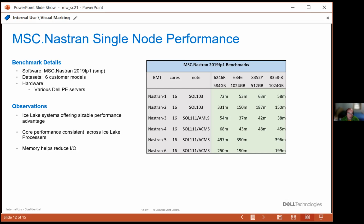And as you can see here, looking at 6 different customer benchmark models, different types of solutions, we have both eigenvalue solvers and different types of frequency response, both with the AMLS solver and the ACMS solver. And we can see that in general, we're seeing about a 1.5 times speedup moving from the Cascade Lake refresh, which was the 6246R, a 16 core, which is really the best processor that we had for implicit FEA. And now virtually all of these Ice Lake processors, regardless of how many cores they have, are far exceeding that type of performance.